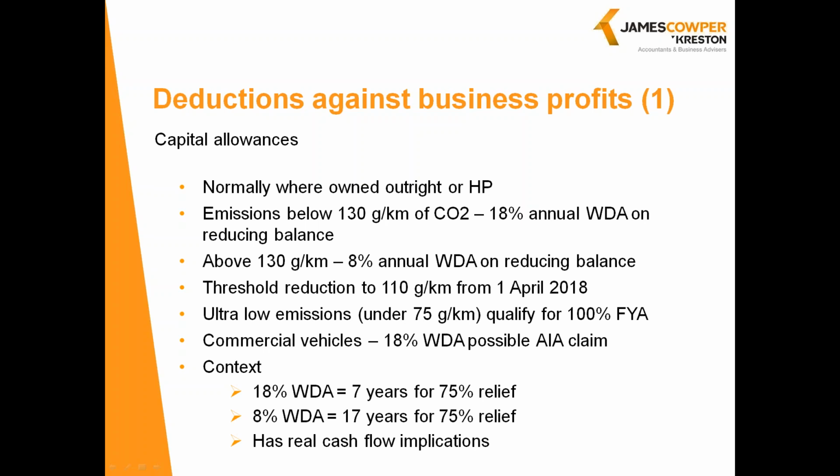And again, for that capital allowances regime, we come back to the emissions of the vehicle. So if the emissions are below currently 130 grams of CO2 per kilometre, then the vehicle, I'm talking about cars here, will go into the main pool for capital allowances purposes, which carries an 18% annual writing down allowance, which is calculated on a reducing balance basis. Above that threshold, they go into the special rate pool, where the annual allowance is only 8%. Again, that's calculated on a reducing balance basis.